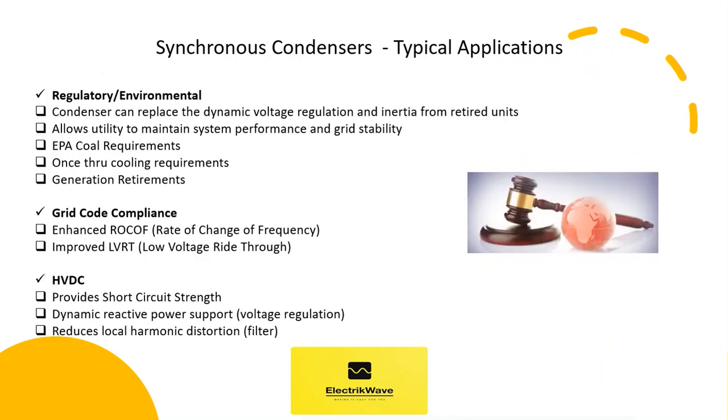Regulatory or environmental compliance. A synchronous condenser can replace the dynamic voltage regulation and inertia from retired units. Allows utility to maintain system performance and grid stability. EPA coal requirements. Once-through cooling requirements. Generation retirements. SC provides grid code compliance like enhanced RoCoF, rate of change of frequency.